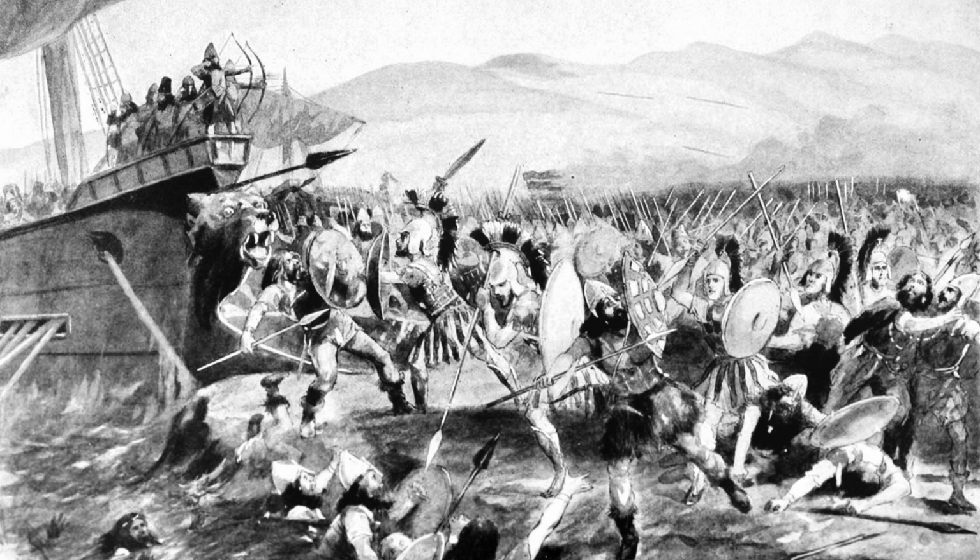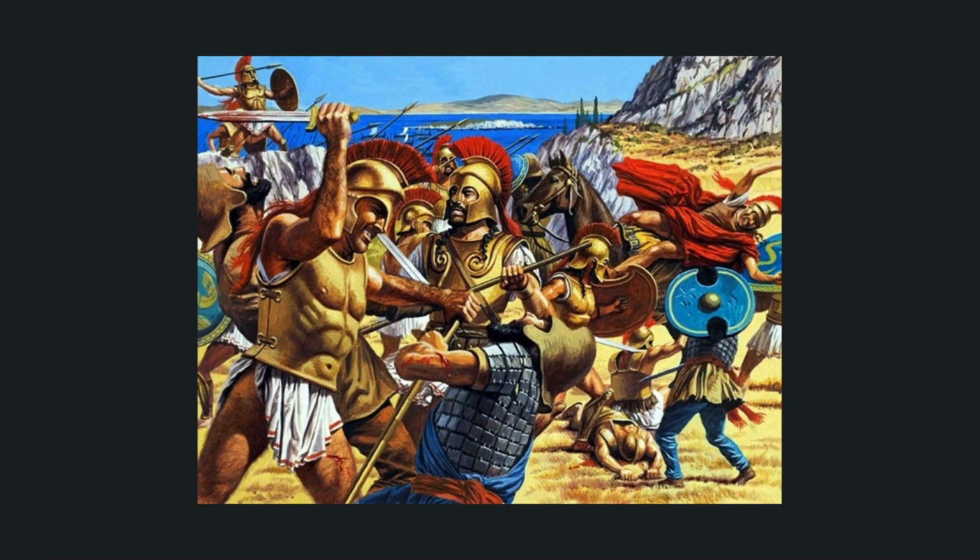Persian rule. Led by the Athenian general Miltiades, the Athenian army, outnumbered by the Persians, deployed in a crescent formation to maximize their firepower. The Greek hoplites, armed with spears and shields, formed a dense phalanx, a formidable defensive formation. As the Persian forces advanced, the Athenians held their ground, unleashing a devastating volley of arrows.